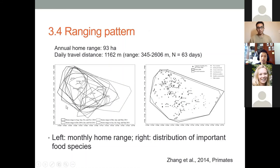So this is a ranging pattern of the group at Nankang. The annual home range was 93 hectares for this group, and the Banchang group occupied a larger home range, 160 hectares. On average, they travel 1,200 meters per day. As I just told, some days they just traveled 350 meters, but when fruit was abundant, they moved a longer distance to forage food.